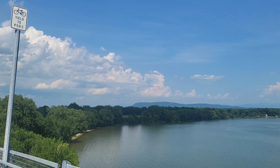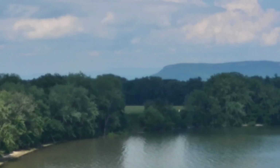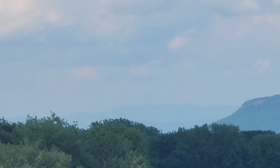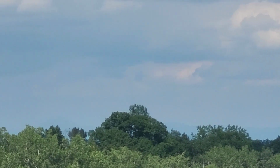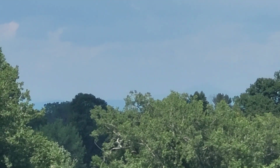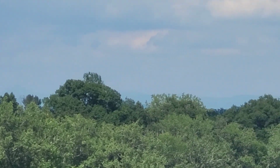So way in the distance, you can see the Green Mountain traverse. It's actually the section that we jumped over. I'll be jumping back, hopefully in another week or so, to finish up. But looking from Lake Champlain up towards the mountains that we've been hiking or will be hiking.